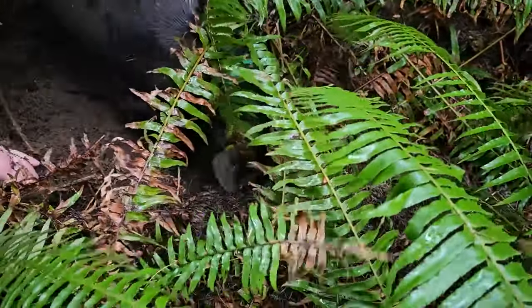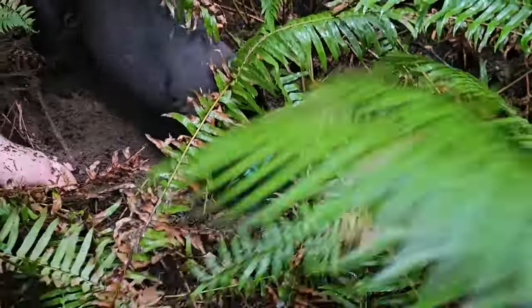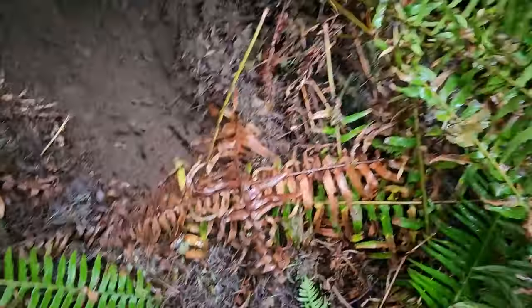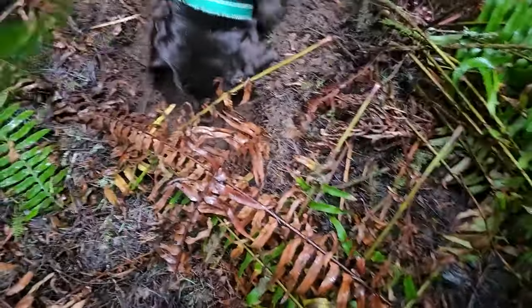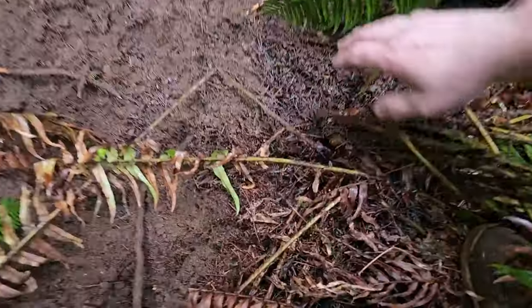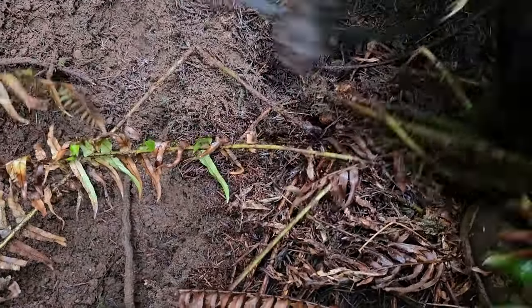Going deep. Yeah, she is. And that is some soft looking soil, huh? You need my shovel? Yes, please. She kept hitting over here, huh?